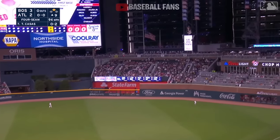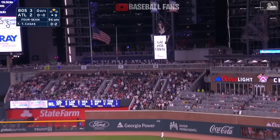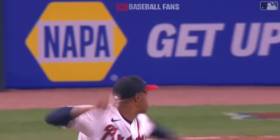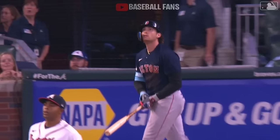Swinging, a high fly ball, deep drive by Casas, way, way back there. It is gone. Look at that. Fastball down and in. He knows it right away.